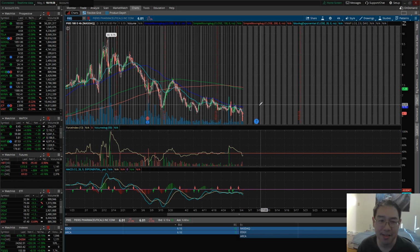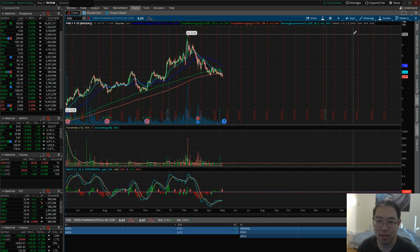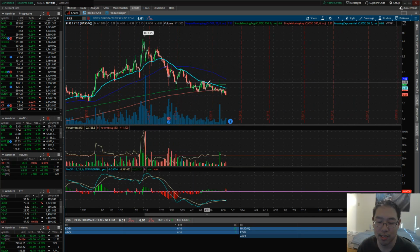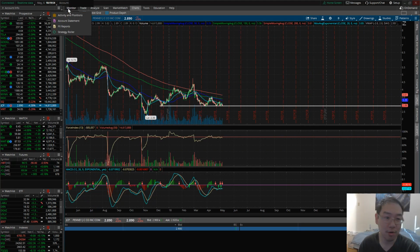Are we going to buy into this stock? Obviously, we've gotten rejected by the 20 EMA so many times. With earnings coming up, let's not take a chance on this one either. That is just way too risky. Look on the 1 year chart. You guys can see it even better, right? Possible short sell, but definitely no entry.